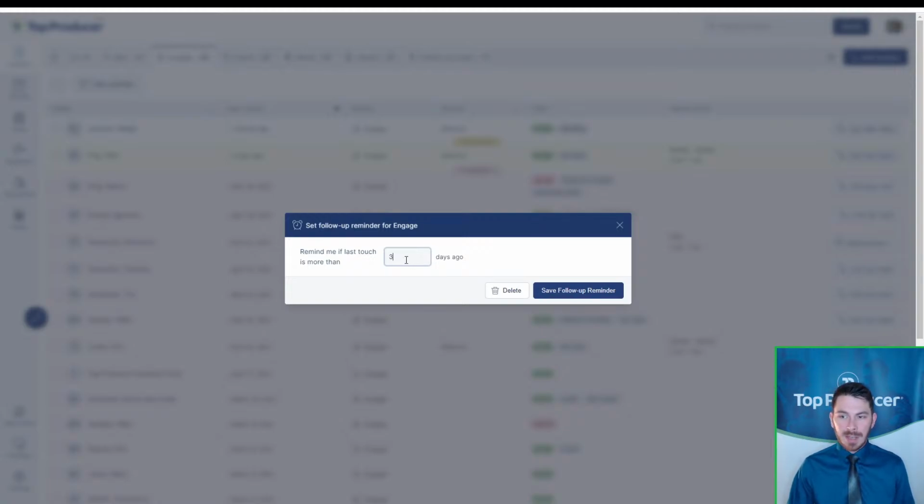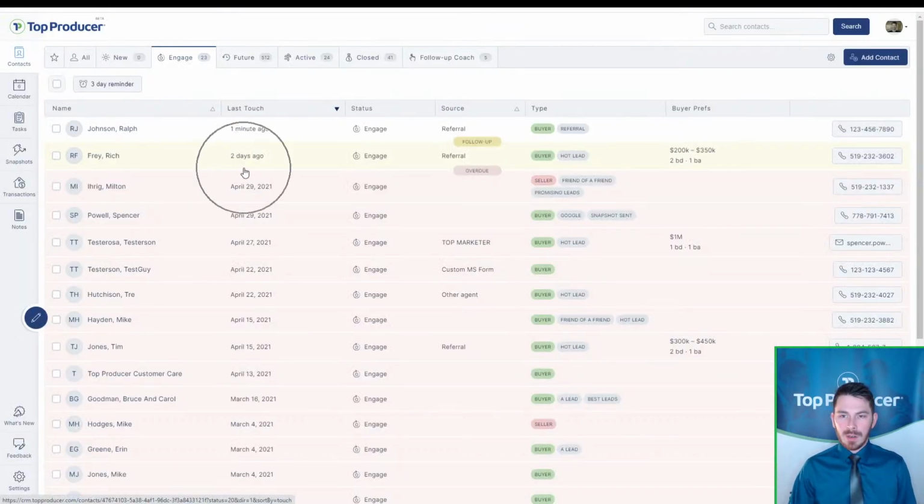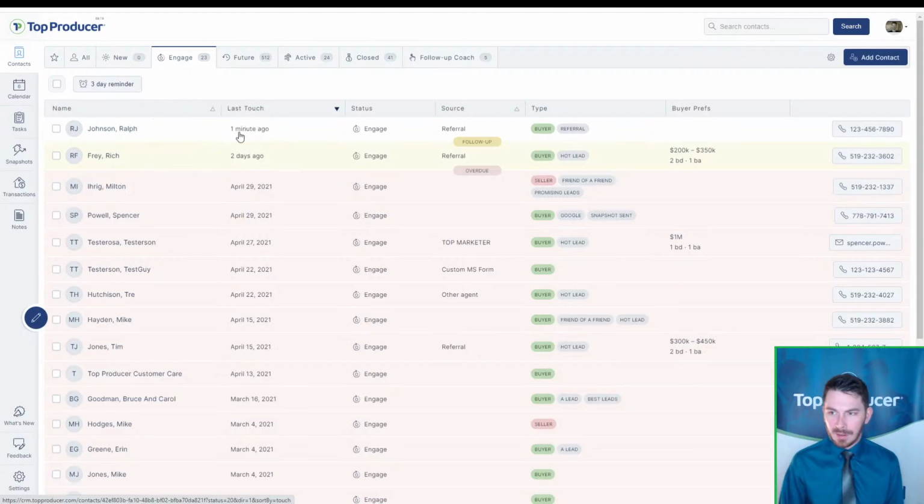So you can set this to 2 days, 3 days, whatever you want, any amount of days, and it's going to give you this visual reminder. So people that are coming up to that 3-day threshold I've set will be highlighted in yellow. We see Rich right here, his last touch was 2 days ago. Everyone else is way past that, so they are highlighted in red. And then Ralph, we just followed up with him, so he's fine. He's not highlighted in any color.